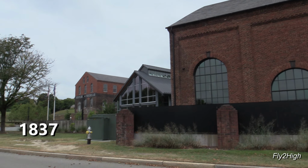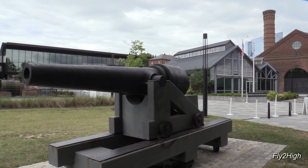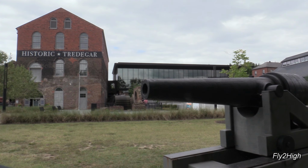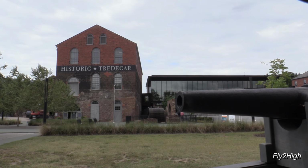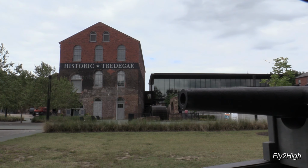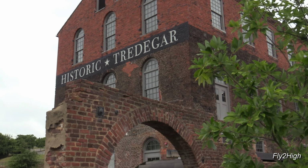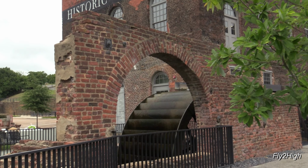The Tredegar Iron Works played a vital role in the Confederacy during the American Civil War, as it supplied the South fully one half of its artillery pieces. However, the ironworks were established here along the James River long before the Civil War. As I mentioned, Tredegar began producing iron here in 1837.